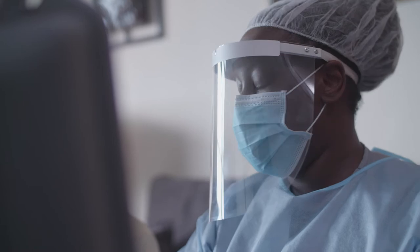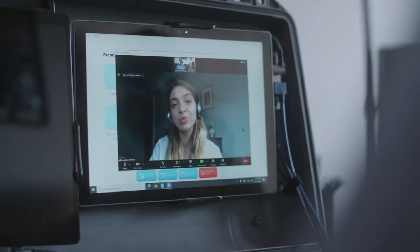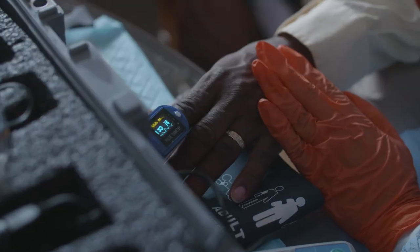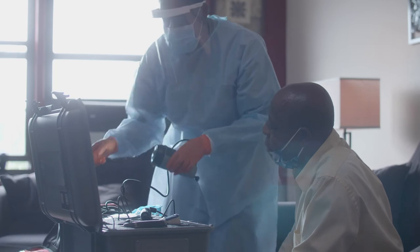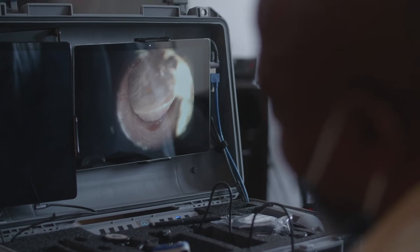The care coordinator connects the physician and patient via a video conferencing platform, ensuring that neither needs to struggle with the technology. The exam begins. The on-site care coordinator applies diagnostic instruments under the physician's supervision. The physician remotely evaluates the patient in real time, similar to an in-person exam.